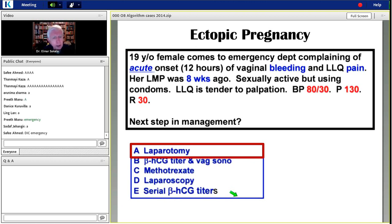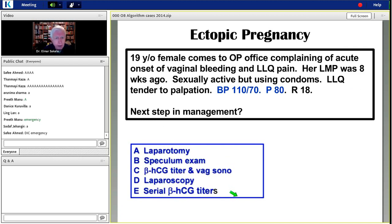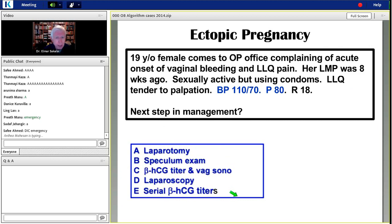Okay, let's change the scenario. Exactly the same, but look at her blood pressure. 110 over 70. Pulse is 80. She is stable. If you have a patient who has a triad of ectopic, but she is stable, now we can proceed in an organized way. What would be the next step in management?